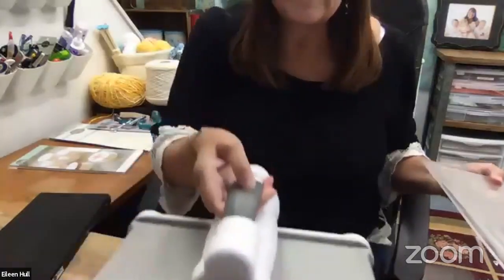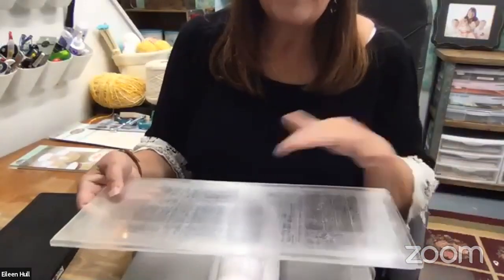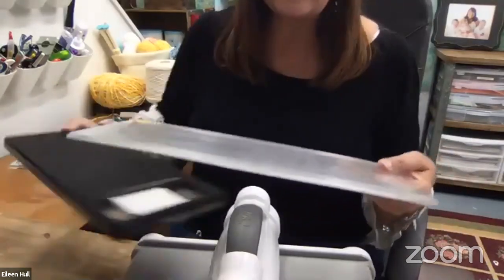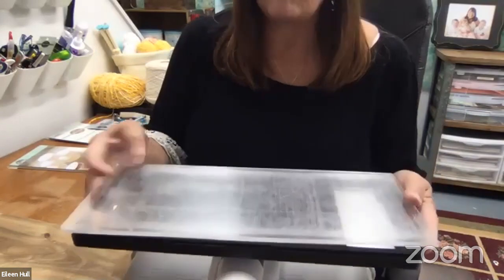Here is the Big Shot. Now there are other machines, and the Sizzix dies probably could work with them. I only work with the Sizzix because that's my company, but you may have to adjust these platforms or cutting pads, but you do need the extended ones. There are shorter ones that come with the machine, but they're not long enough to cover this big long die. So you want to get these.